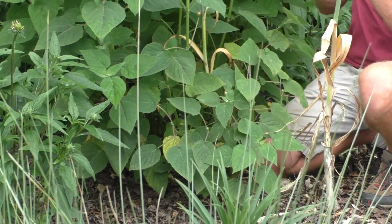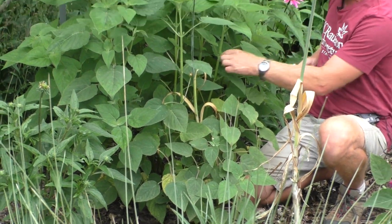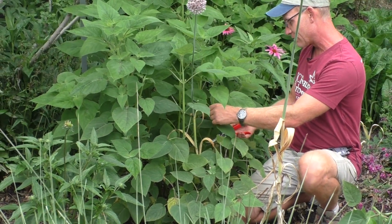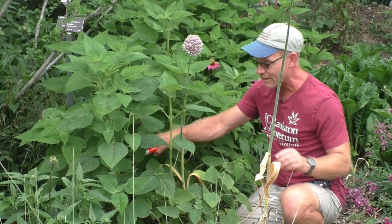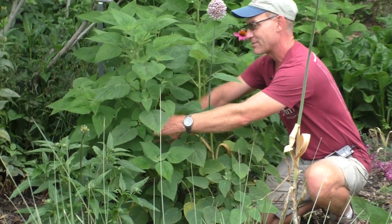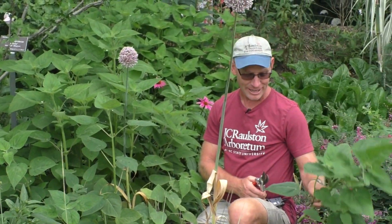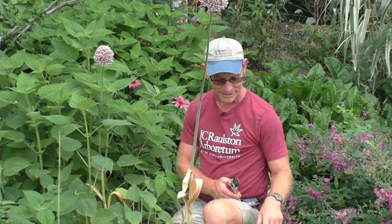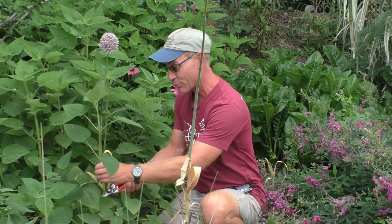It may also cause this to flower a couple weeks later than this one back here, which will extend my season of flowering, hopefully, which is another reason to be doing this. So I'm just going to quickly get through here on this salvia. But I'm not going to throw these away. I'm going to hand these off to my interns here in a few minutes. It's the perfect time to propagate some of these plants that we're cutting back today.